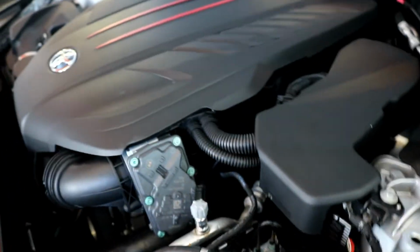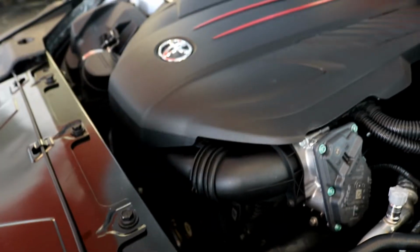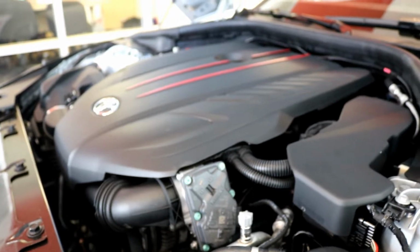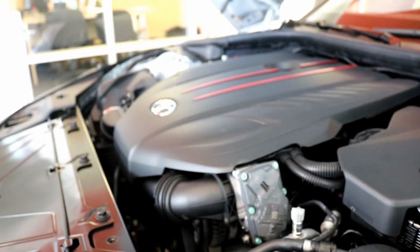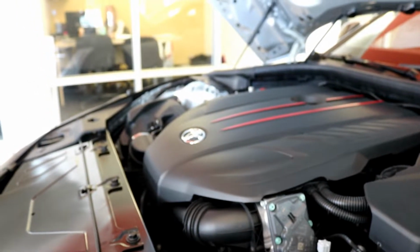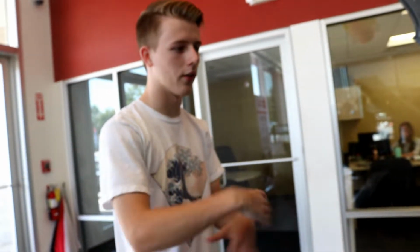Right off the bat, BMW. I mean, obviously it's a BMW motor, but everything that you would think might be Toyota, it's not, it's still BMW. The only thing that's Toyota is the chassis itself. Pretty much everything inside the car is BMW.